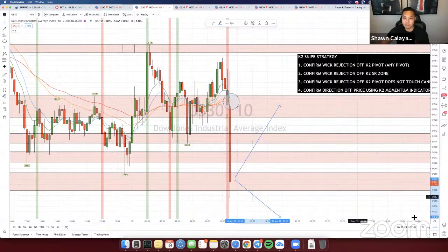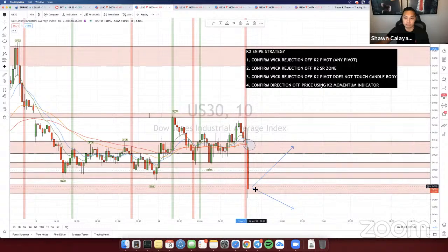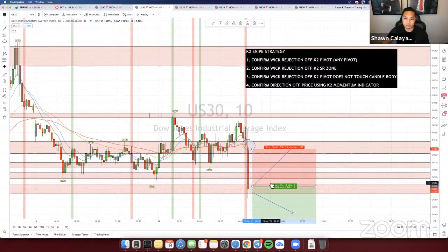After this candle closes, price will either correct back to where it was originally, or it will continue dropping further. With these requirements right here, we have the wick rejection off the pivot, wick rejection off the K2SR structure, and then we have a sell signal here. So this would indicate a sell. I'm not going to take this trade. It's not going to count as an official trade. I'll just mark it up for you guys to follow, and we'll see if it hits.